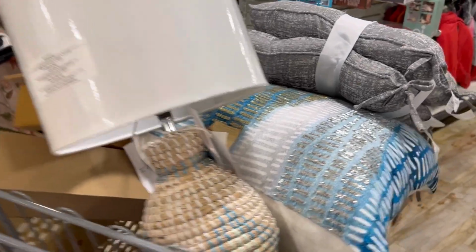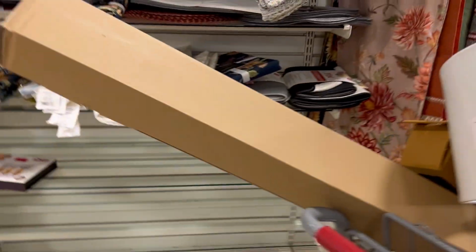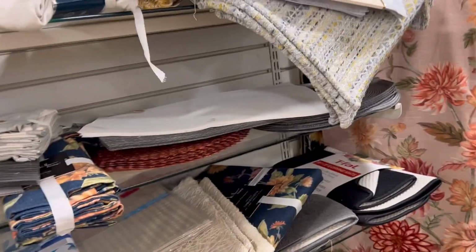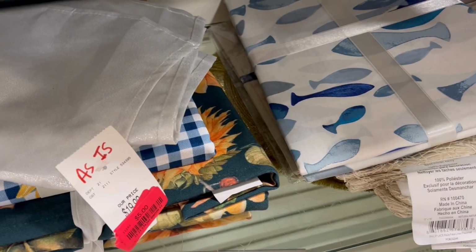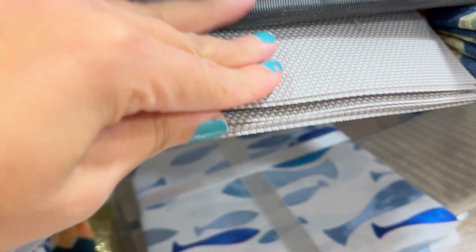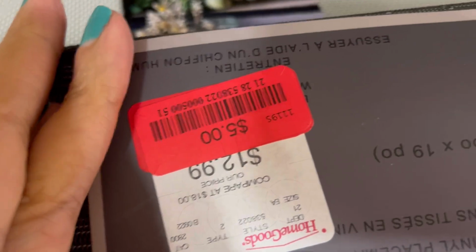Oh, the damage. So they have that for $5. They have sets of placemats for $5. Four-piece sets, set of 8. That's 8 little thin placemats for $5. Now this is a set of 4 fancy placemats. $5.